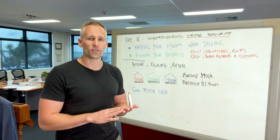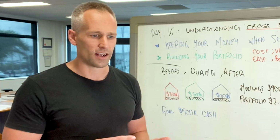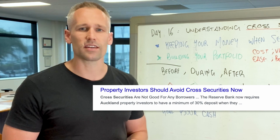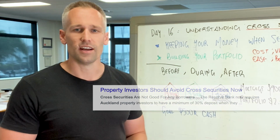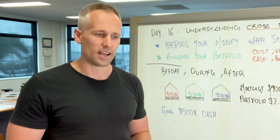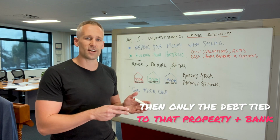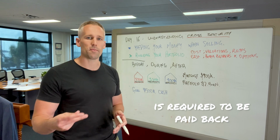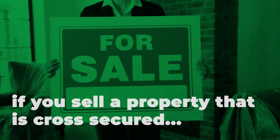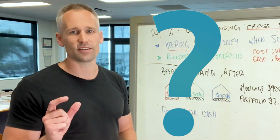Especially in sophisticated property investment circles, you'll hear a lot of media hype about why cross security is a bad thing. And generally speaking, if you can avoid it, all things held constant, it does make sense to try to avoid cross securities by using multiple different banks. What that means is if you sell properties in the future, then only the debt tied to that property at that bank is required to be paid back. So it gives you the ability to keep the cash from those sales. If you sell a property that is cross secured, whether you get to keep your money is in question.